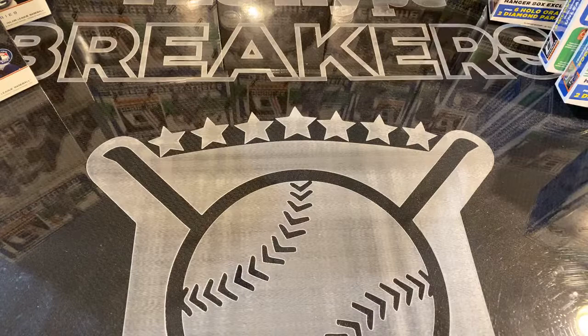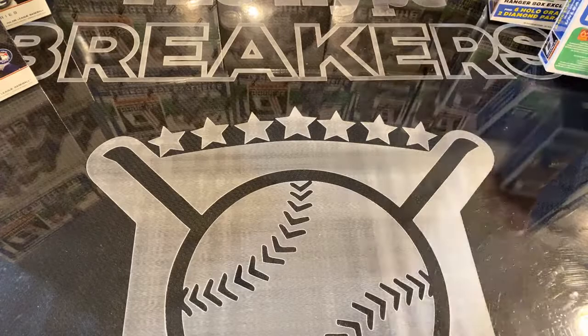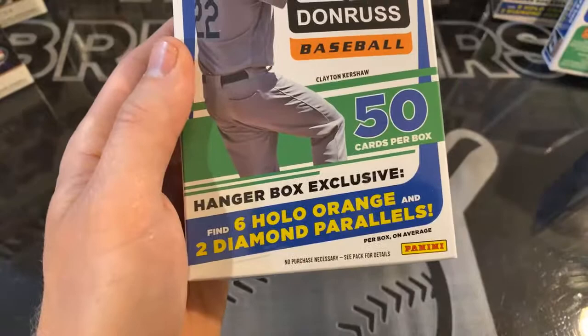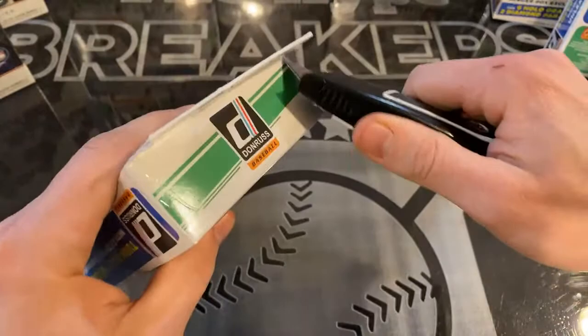We're going to start here with a hanger box of Donruss. If you've been watching with us recently, we've been loving our Donruss baseball, especially at the beginning of this season. So these have 6 hollow orange, 2 diamond parallels per box on average. 50 cards in total, as my son just said. Let's get it.